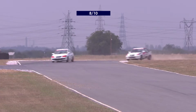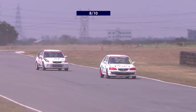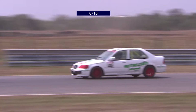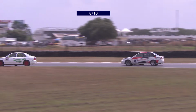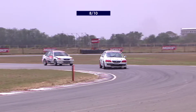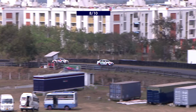So through they turn. And now down towards the right-hander of turn 10, towards the end of the lap. Through they come, the two Hondas. And again, Pratik Benya makes that little bit of a mistake, drifts out a little bit wide, and that in turn means that the gap widens between the top two in this battle.